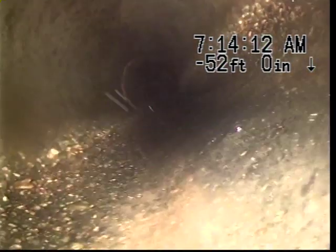This is 6-inch concrete. You can see the lines open. And we got good flow. Concrete's getting rough along the bottom there. That's just from 50, 60, 70 years of water running along the bottom of that concrete.